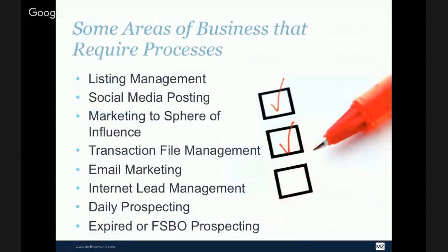So, some areas of your business that require processes. Listing management, and I'm going to show you a great listing management process in a second. Social media posting. You can have a process for that: always pin these things to this pin board, always post on Twitter at this time of day, stuff like that. Marketing to your sphere of influence. You probably have a process for that: I'm going to send out this many emails, over the course of the year I'm going to send this many mailers, I'm going to send a Christmas present, all that stuff.